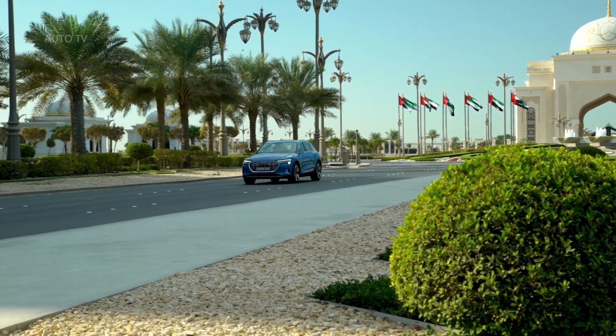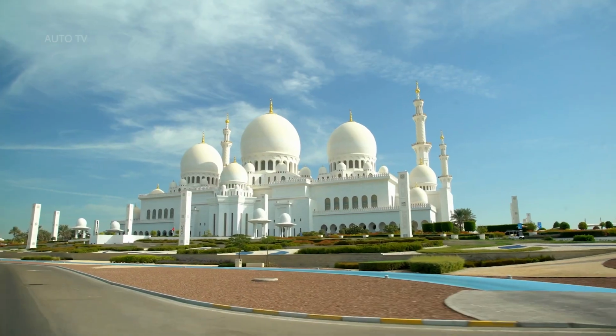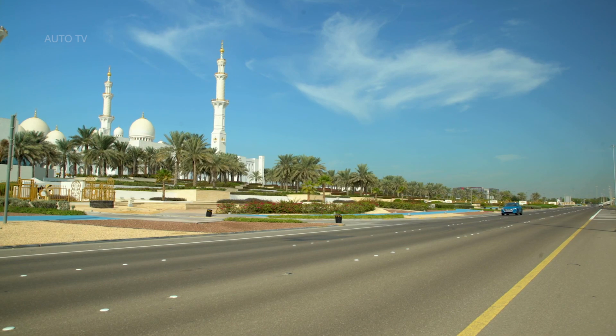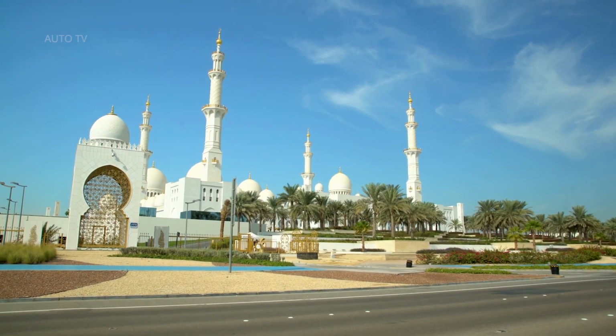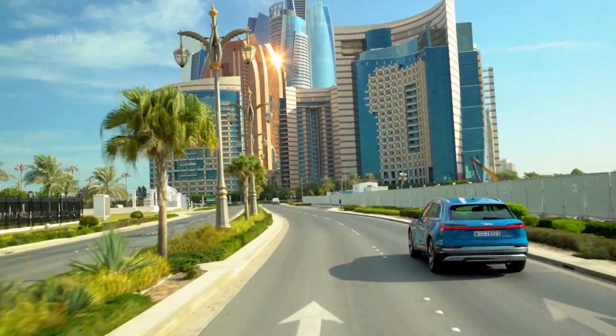Select boost mode, and for 8 seconds you get 402 brake horsepower and 660 Nm, which cuts the 100 km/h dash to 5.7 seconds. The water-cooled, lithium-ion 95 kWh battery weighs 700 kg, and it's a good thing much of its weight is so low, as it doesn't affect the car's cornering ability, but there's no escaping the fact that this is a heavy car.